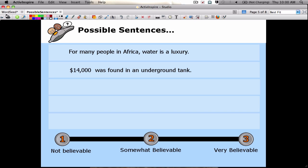So after you talk about the plausibility of all the sentences, it's time to read the article or watch the movie. In this case, I have a movie embedded. I'm not going to play it all for you now, but you'd play the movie.